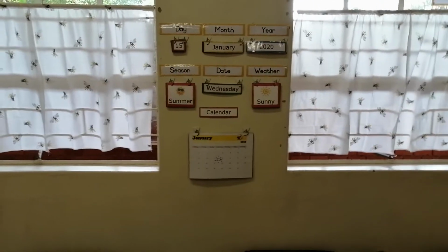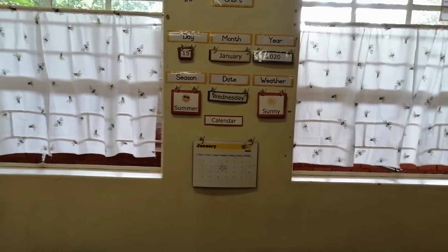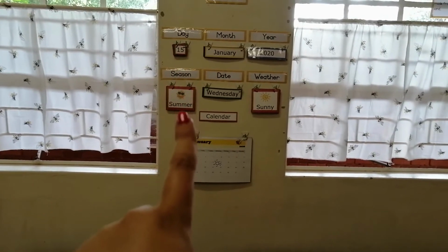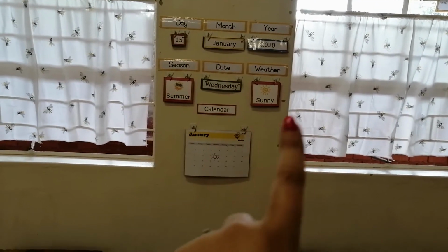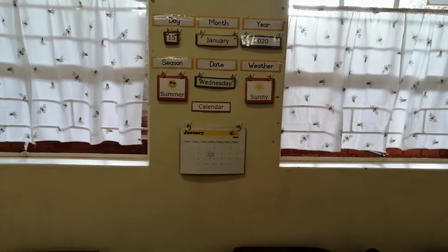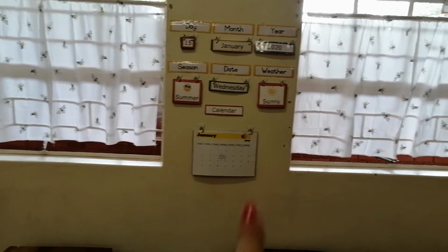The years I've only made up to 2020. High hopes that I'm still gonna have a job, which I do, which I'm so happy for. All four seasons, all 5 days of the week, and weather, I think there's about 5 or 6. Sunny, partly cloudy, rainy, and so on. And then our whole calendar.